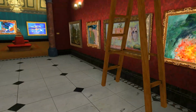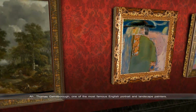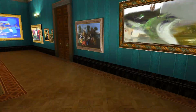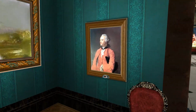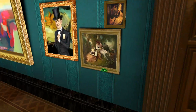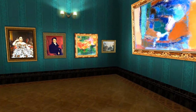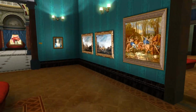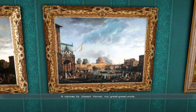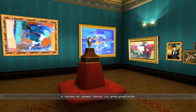Oh, is there a painting? Like... Right. Ah, Thomas Gainsborough, one of the most famous English portrait and landscape painters. Let's find something to do with the northern air. And it's air, so... Just... No. Is there one that's to do with wind? A canvas by Joseph Vernet, my great-great-uncle.